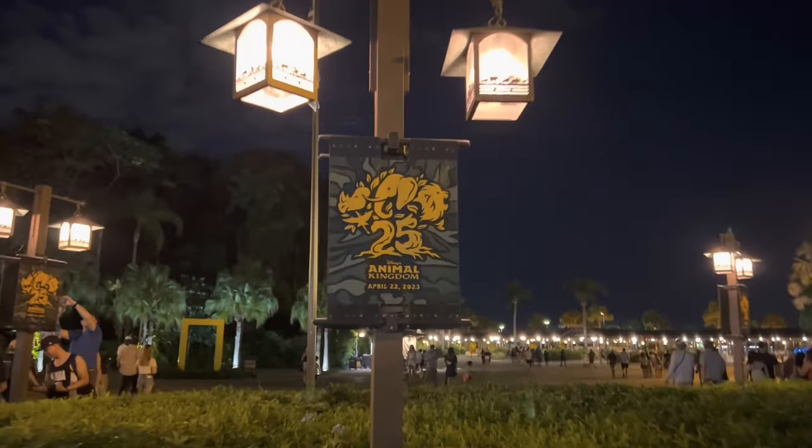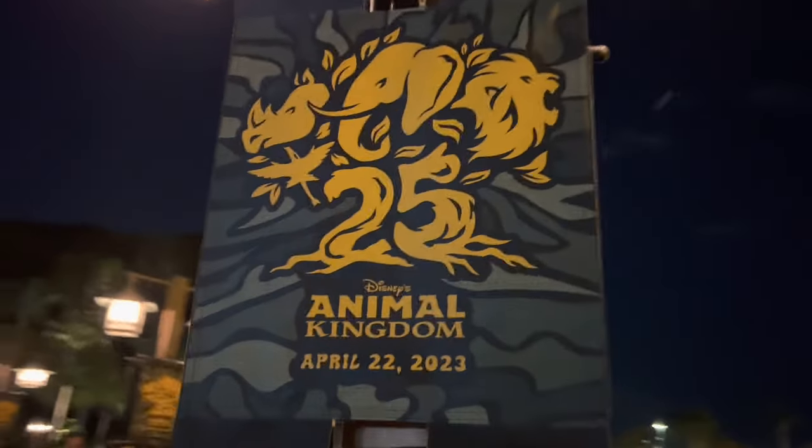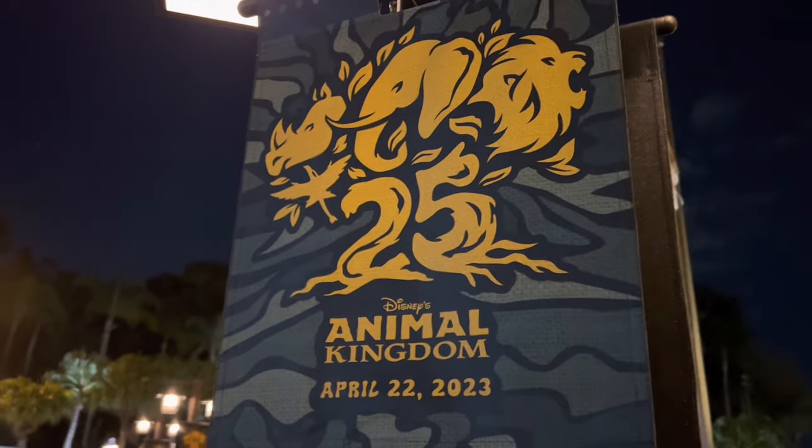They've got 25th banners out at the entrance of Animal Kingdom. These are cute with the 25th design and actually the date on it also.